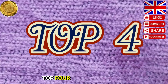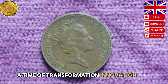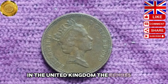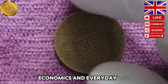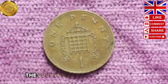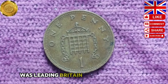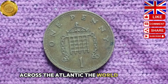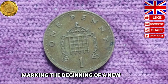Top 4. The year was 1989, a time of transformation, innovation, and shifting global landscapes. In the United Kingdom, the echoes of change could be felt in politics, economics, and everyday life. Margaret Thatcher, the country's longest-serving prime minister of the 20th century, was leading Britain into the final years of her tenure. Across the Atlantic, the world watched as the Berlin Wall crumbled, marking the beginning of a new era for Europe.